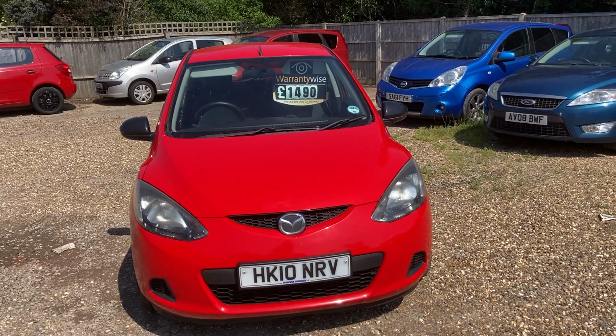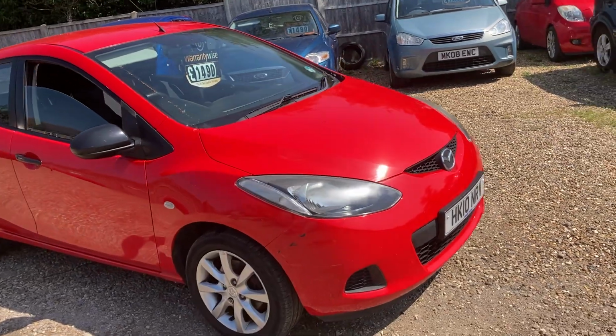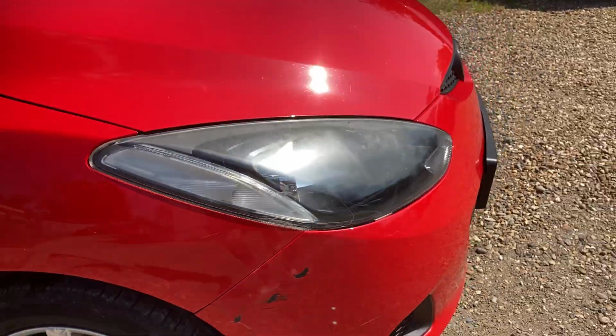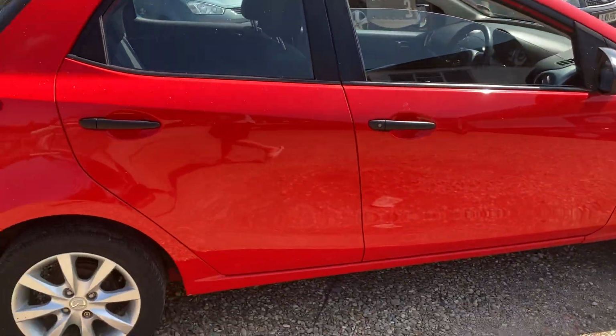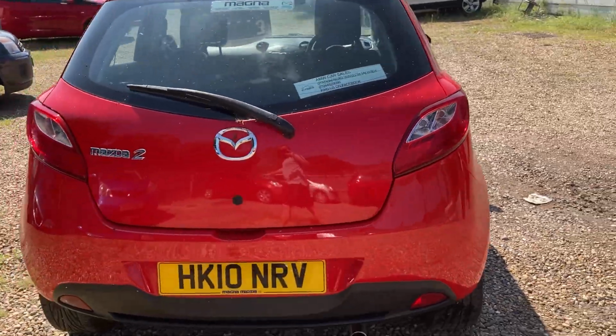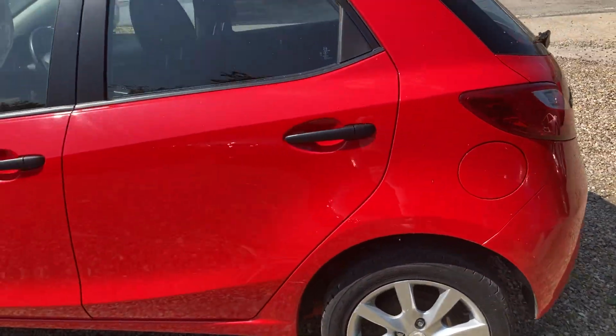Here we have a 2010 10-plate Mazda 2, a 1.3 petrol, 5-door hatchback. A bit of a bumper scuff here, but generally the car's pretty tidy actually. MOT till March next year.